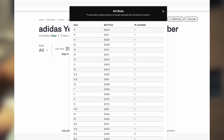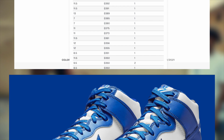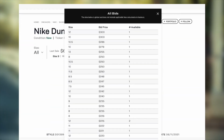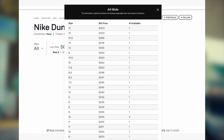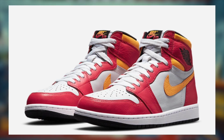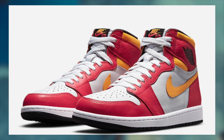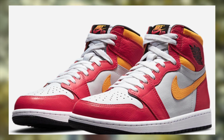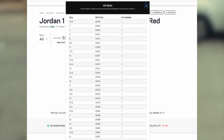Also on June 11th for $110, the Dunk High Game Royal will be dropping. Expect all sizes to be very profitable with a great margin as well. Moving on to June 12th for $170, the Jordan 1 Fusion Red will be dropping. Expect these to be profitable with a good margin. Although these may not be the most hyped Jordan 1, it should definitely be an easy profit release nonetheless.